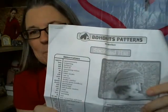Next, I am doing the Sockhead hat, and this is a pattern by Kelly McClure. It's Boho Knits Patterns, Sockhead hat. It's also a very easy knit. I started this forever ago. I don't even remember when I started it. And I am using Highland Handmaid's, I think this is her Silver Maple in the challenging colorway. And it is a hat.